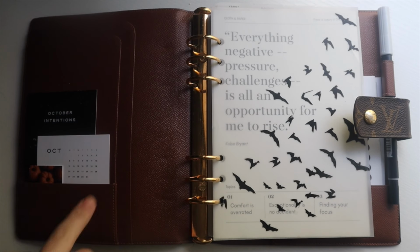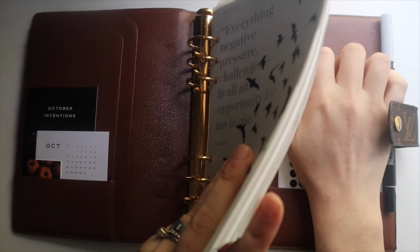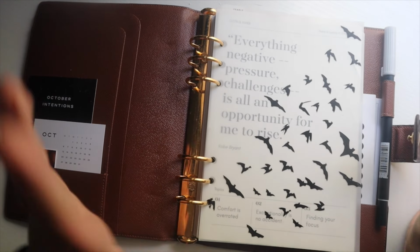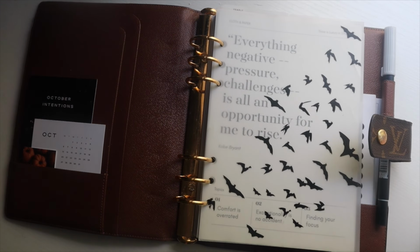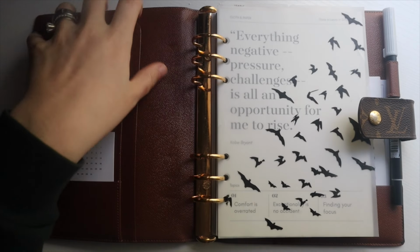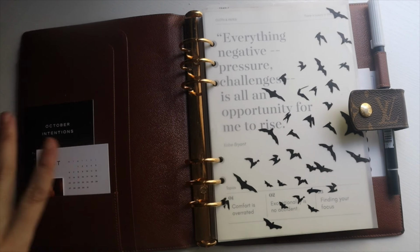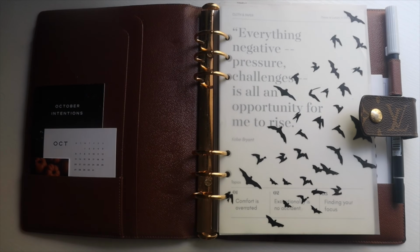So we have the October dashboards from the Infinite Lotus sub box in the pockets. I have some stickers from Your Everyday Planner and Cloth and Paper back here. And then that's pretty much it. Like I said, since it stays open, I don't need a lot to put in the pockets. I do have some stickers so that way I can keep the color coordination going within the hourly, but other than that, nothing else.